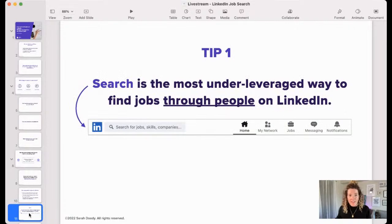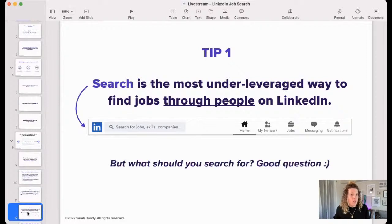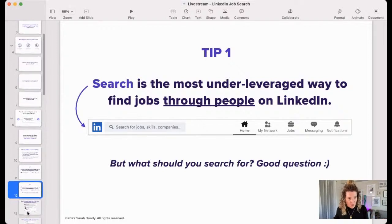So I want to get into the actual tips. We're going to do this together in a little bit, but I want to do some examples for you, and then I'm going to give you about 5 minutes to go practice doing some of this. When you're on LinkedIn, I think the search box is one of the most underused, underleveraged features on there, because it's a really great way to find people. Now, I know you're probably wondering, okay, but what do I put literally in that search box?